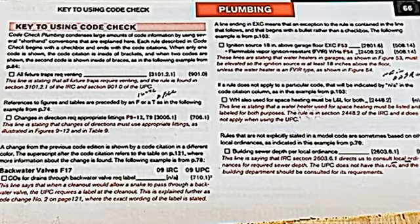So again, sewer depth is going to be a variance according to the code. The IRC says, it depends. We want to make sure the depth is deep enough that it's not going to freeze, like your water lines, and not going to have any problems. So that being said, we're going to go ahead and go on to the next page now.